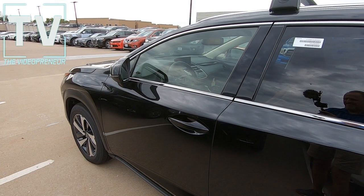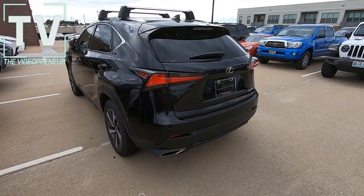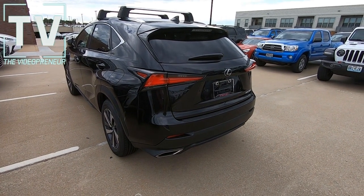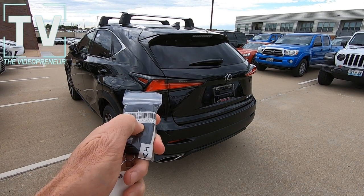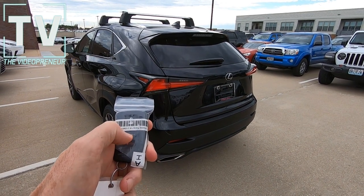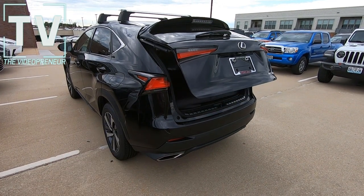Another angle. As far as the engine, we'll show that here in a moment. There's a remote rear hatch. Opening, closing.